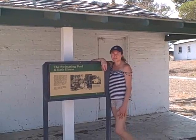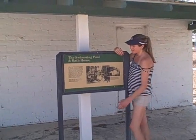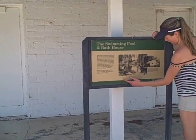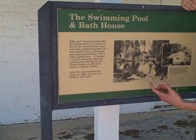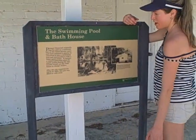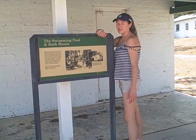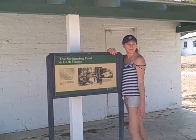So I'm still looking for a swimming pool in Vegas here, and I'm about to pass out, and all I found is this sign. It says the swimming pool and bathhouse. And then it has this lovely picture of ladies in old-fashioned swimming suits with shady willow trees and this beautiful pool. And then it tells you that the city acquired this area and they filled the pool with sand. So I don't know what I'm gonna do.